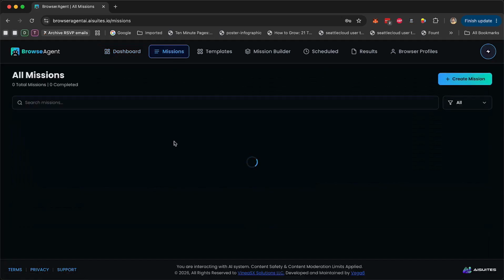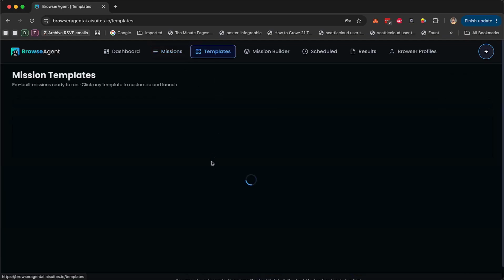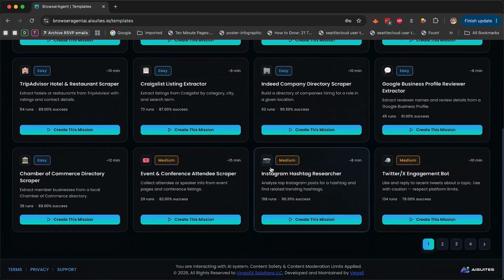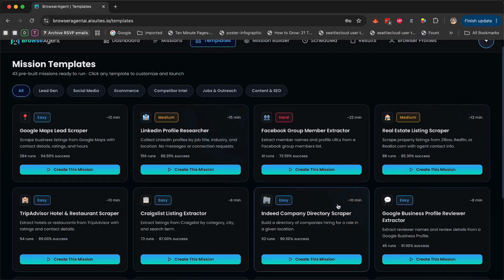Even better, BrowserAgent comes with ready-made mission templates, so if you've never built an automation before, you don't have to start from scratch. Simply choose a template, customize your search criteria, and launch the mission. Whether you're researching local businesses, preparing outreach campaigns, or gathering market intelligence, the process becomes much more efficient.